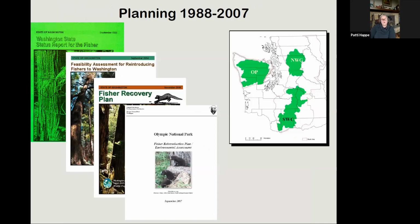So we, working with our state partners, started really evaluating the status of the fisher in '88, and there's a long journey in planning and compliance that culminated with the EA that I worked on with my partner, Washington Department of Fish and Wildlife, that got finalized in 2007, I think. And in that analysis, they evaluated, is there still suitable habitat for fishers in Washington state?